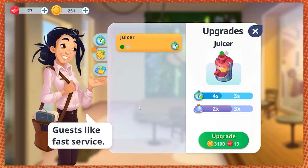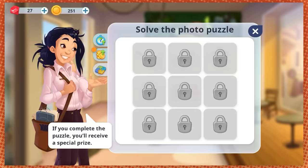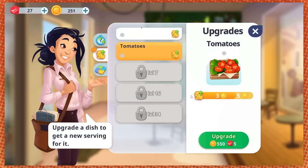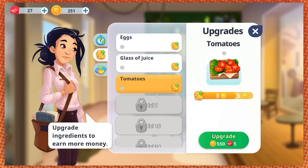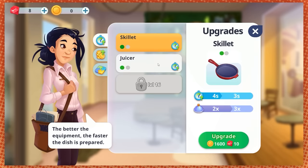Yeah, dude. Nice. What else we got? Oh, let's go. Oh, it's a nice juicer. Solve the photo puzzle. Which of these is a traffic light? Wait. This is so confusing. Upgraded glass of juice will no longer cost 4, but 7 coins. Are you a robot, Aaron? What? It just feels like those CAPTCHA things. Has anyone pointed out the weirdness of the are you a robot question being asked by a robot? Yes. Okay, cool. I mean, someone must have pointed it out, but I'm just like, God, that's weird.